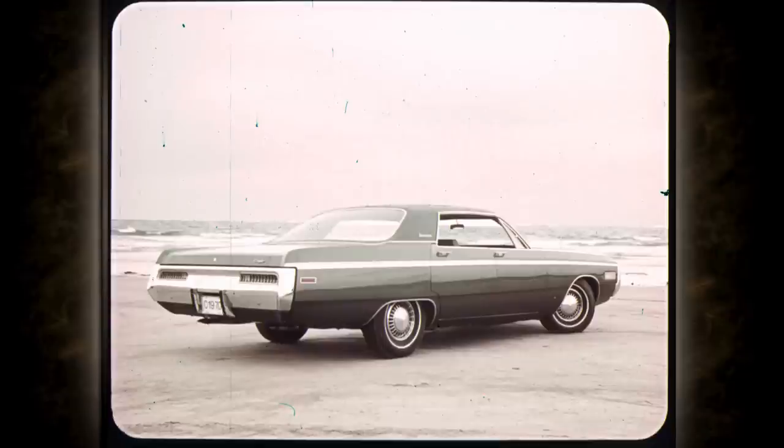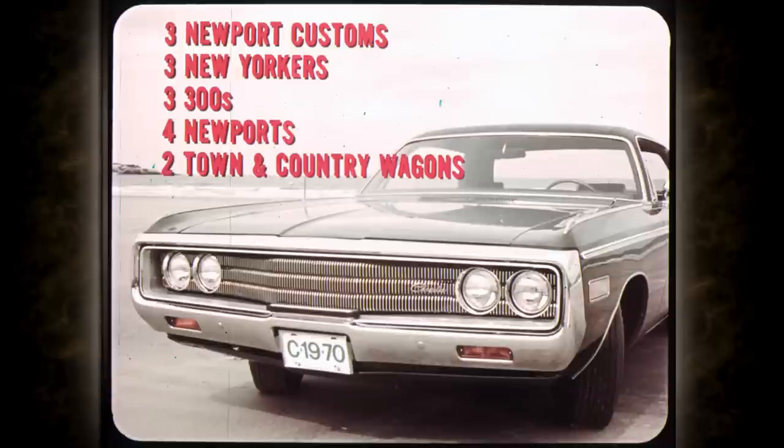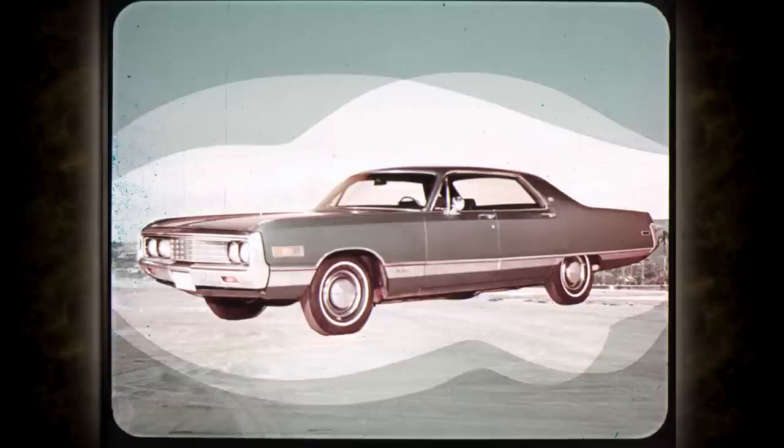On the side, a bold, spear-shaped, full-length bright molding with black paint stripe insert sets Newport Custom apart from other models. Besides three Newport Customs, there are three New Yorkers, three 300s, four Newports, and two Town and Country wagons. Your next car is Chrysler.